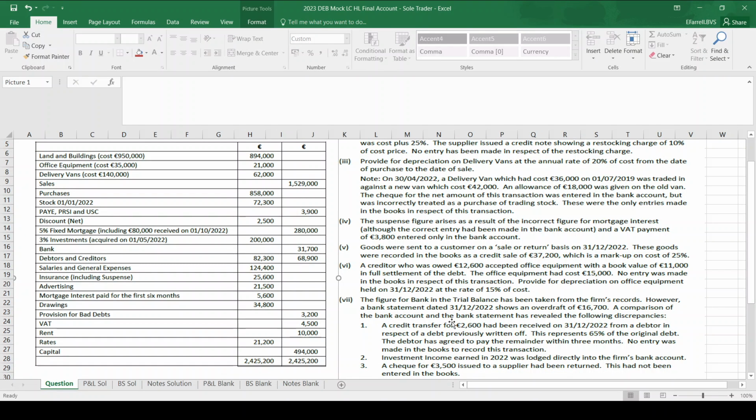The next note is about a creditor. So this is a person that we owe money to. We owed them 12,600, but they accepted office equipment, which is worth 11,000, in full settlement of the debt. So we gave them the equipment, which is worth 11,000, and now we don't owe them the 12,600 anymore. The equipment cost us 15,000, and no entry was made in the books in respect of this transaction. So we need to make all the entries, and then we need to provide for depreciation on equipment held at the end of the year at a rate of 15% of cost.